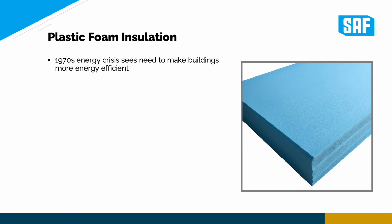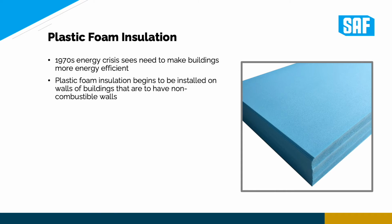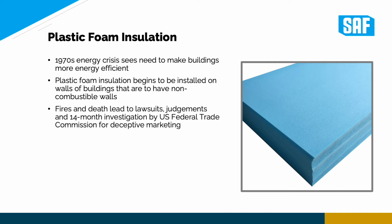So it wasn't long before these combustible materials were being installed on walls that were supposed to be made of non-combustible materials. Tragically, fires and deaths occurred that were attributed to this practice, which in turn led to a 14-month investigation by the U.S. Federal Trade Commission, alleging deceptive marketing on the part of the plastics industry. Specifically, that the plastics industry overstated the fire resistance of its products.